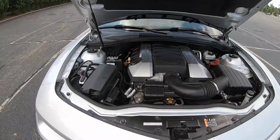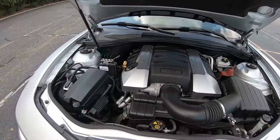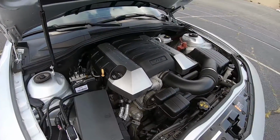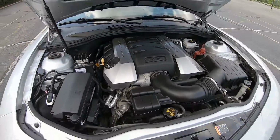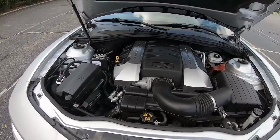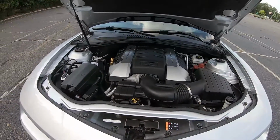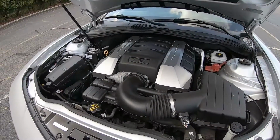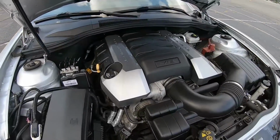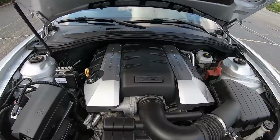This engine is very popular in swaps or resto mods because of its reliability and power. And honestly, for the most part, all LSs are, that's what they're famous for, I guess. But the LS3 is really a very good benchmark and a fantastic power plant. And also, these LS3s were found in the later year C6 Corvettes. The earlier ones did have those LS2s. But yeah, they're pretty much the same exact engines you find in those later year C6 Corvettes.